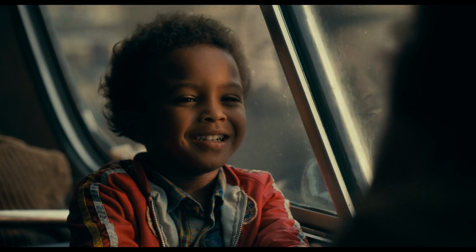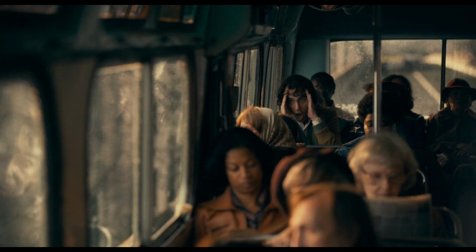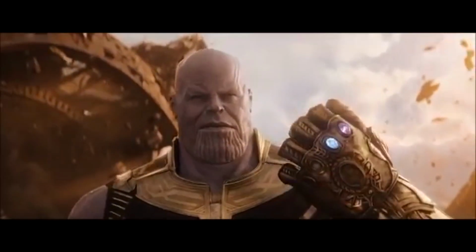A little boy that was smiling on the bus was wearing a red jacket. Arthur made him laugh, and if you remember, that's what he believes his purpose in life is, to "put a smile on my face."